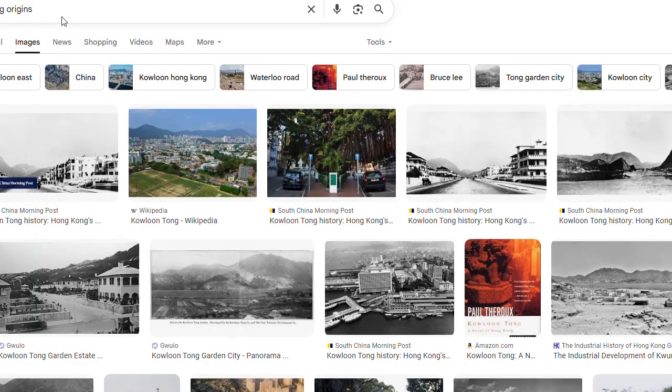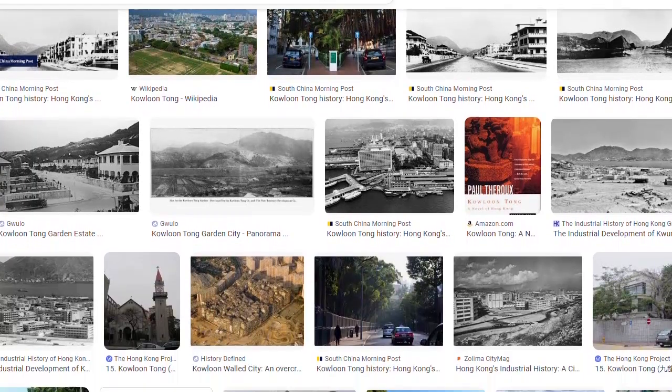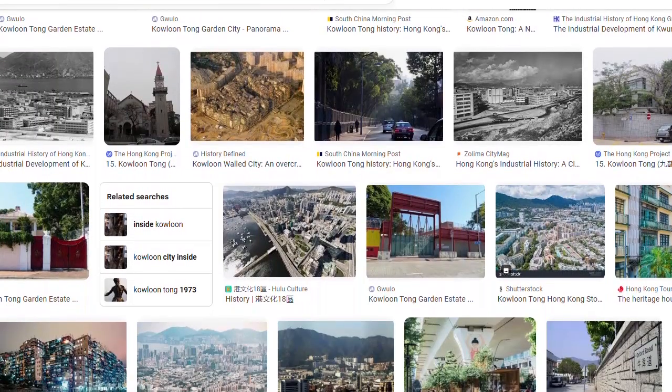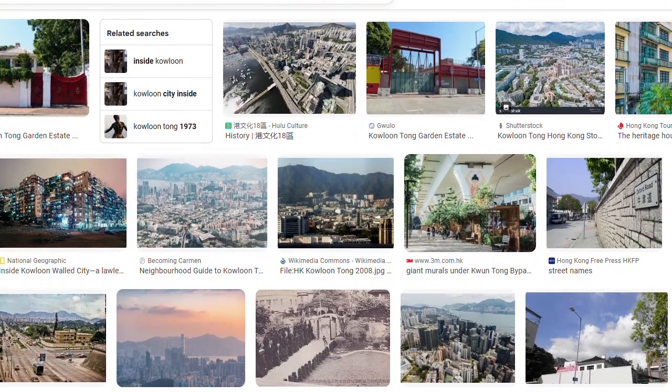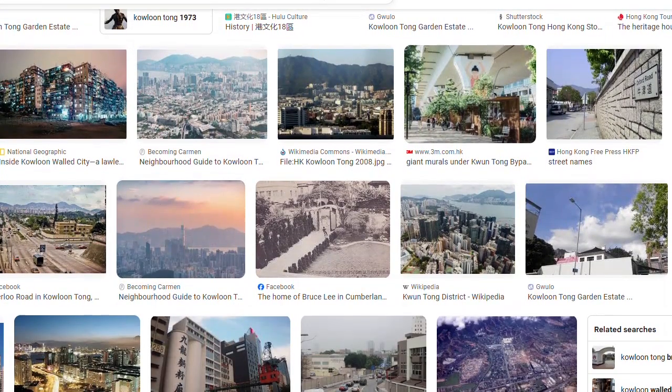Kowloon Tong is one of Hong Kong's most historically layered and symbolically rich districts, a place where colonial planning ideals, suburban aspirations, and educational prestige converge, a stark contrast to Kowloon City.